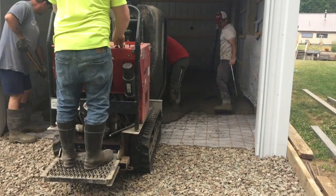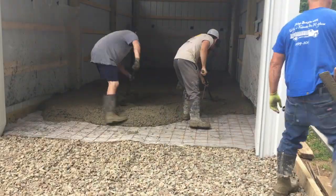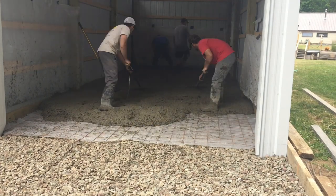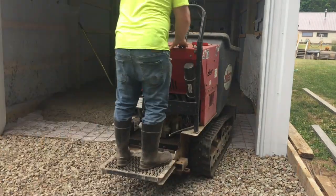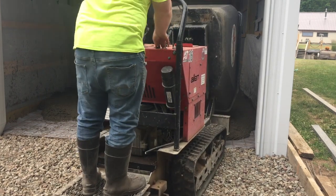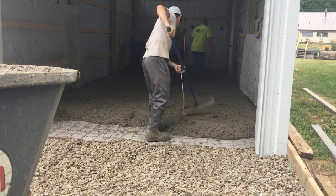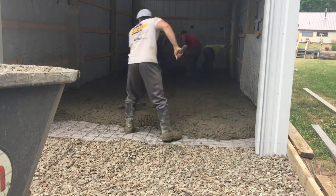So if you stayed to the end of the video, my girlfriend Chrissy helped me wash this thing off. And we cut it. She ended up spraying water on it so it wasn't too dusty. But we just pulled this little guy off by hand. We used a 12-foot screed stick and pulled it off by hand.